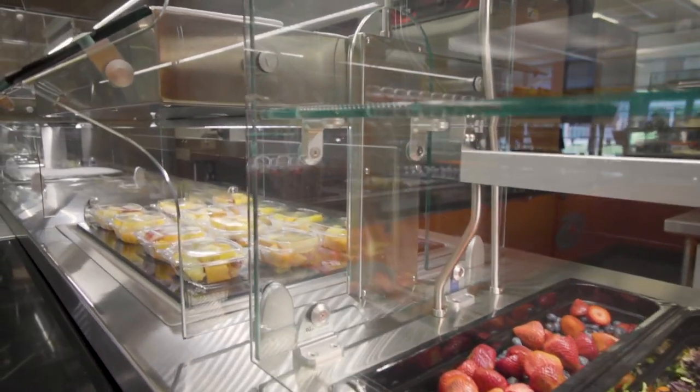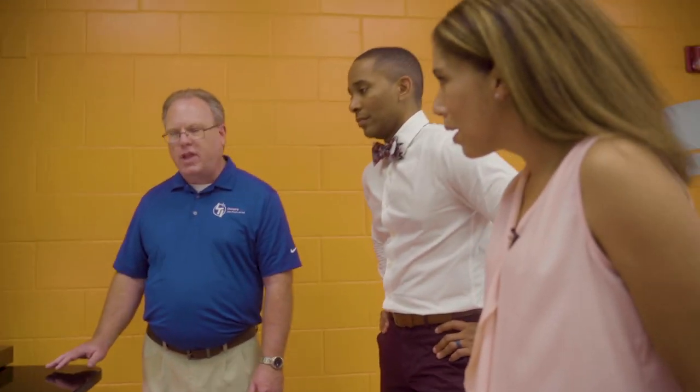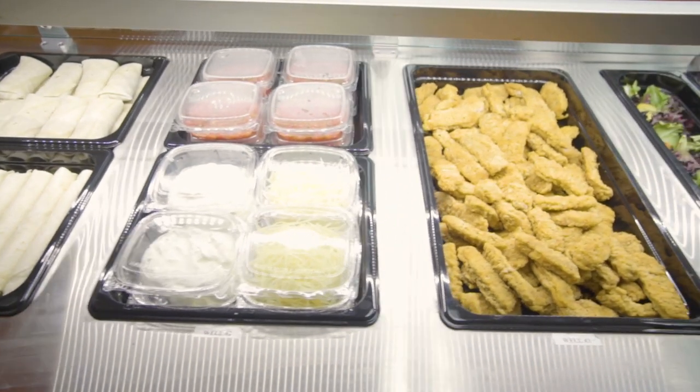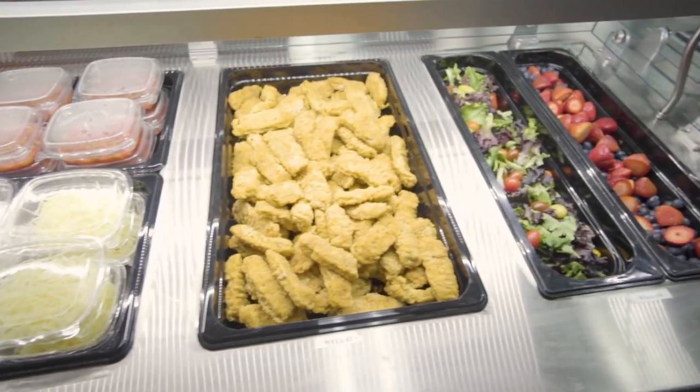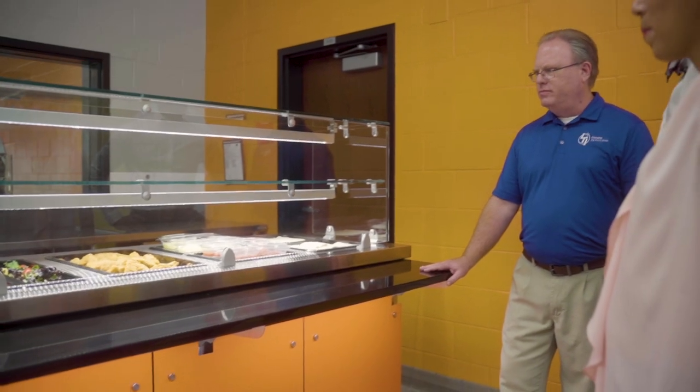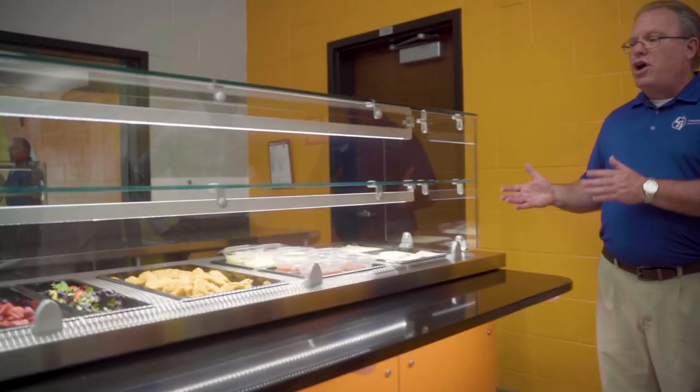Wait, Willis, did you say you could do frozen too? Yes, you can actually serve ice cream in the ice cream mode, frozen. And what's nice is that you can do it side by side. Each individual well can be hot, cold, or frozen. So how long does it take to get to the temperature? You can go from hot to cold or hot to frozen within one hour.